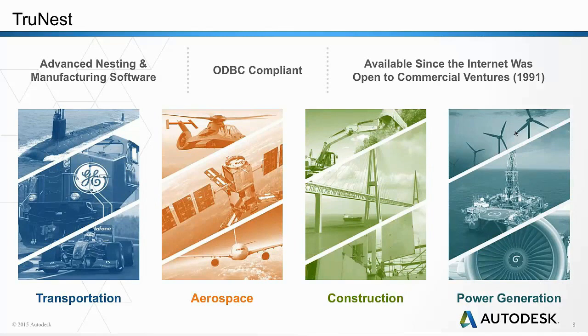TruNest is an ODBC compliant solution, which means that it has the ability as a relational database system to communicate with any other database out there, whether it's an Oracle system or an SQL-based system. TruNest is a platform that allows that communication to be streamlined simply.